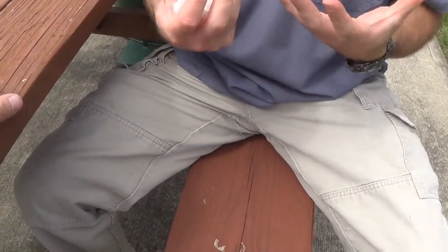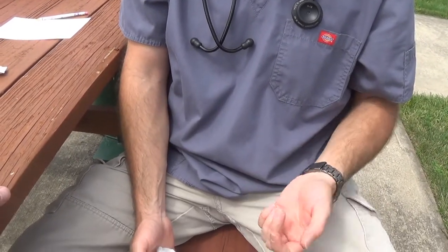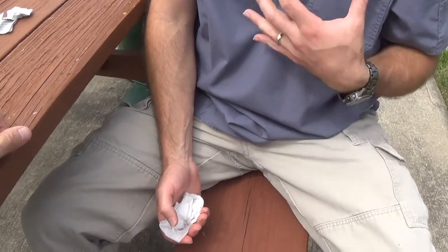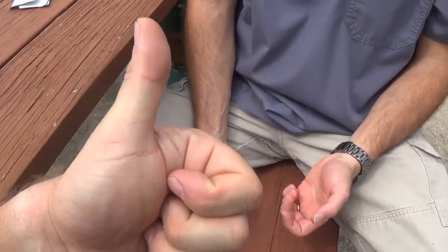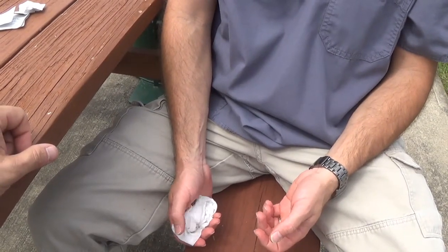Whatever we put in this IV is going to be going into his blood supply. So if we have a bunch of dirt and grime and bacteria on our hands going into his vein, well, there's no point to hydrate him in the first place. You might as well just let him die, because you're going to kill him eventually. The whole idea is we don't want to kill Garry. We want to save Garry. That's the whole point of this.